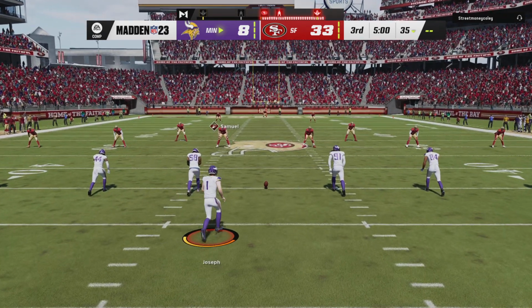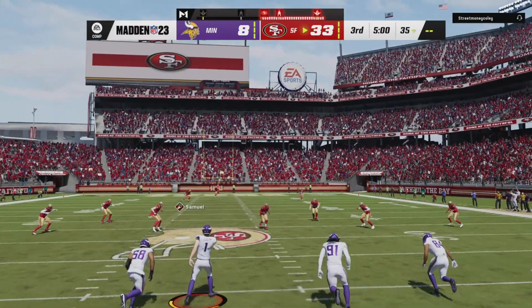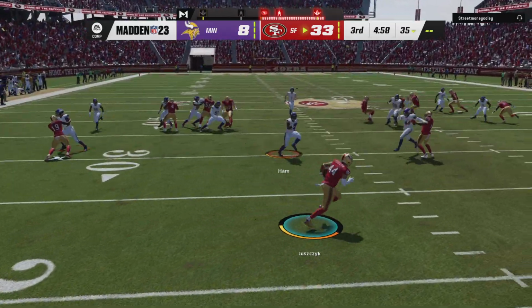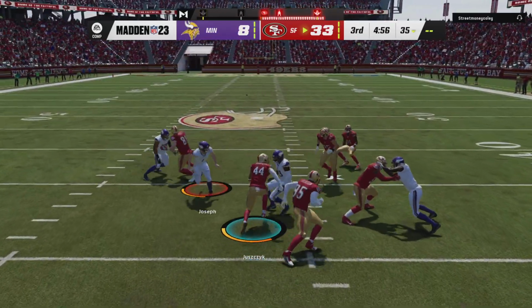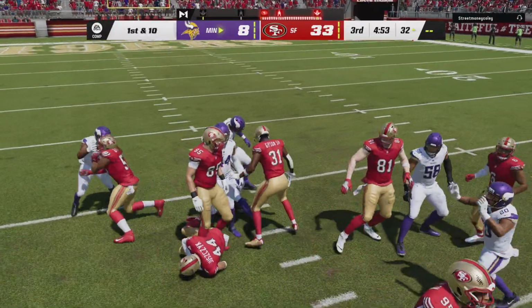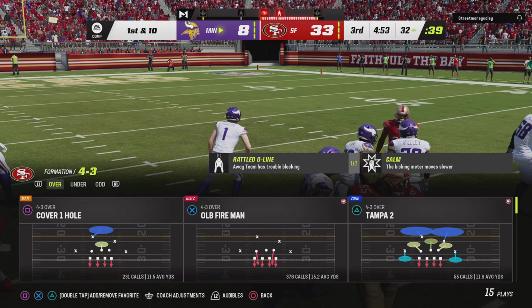It's the 49ers out in front, and they will get the football first as well as we are back and started in the second half. Taken at the 15, a short kick. Now a hit and a loose football. And they are going to set up shop at the 32-yard line.